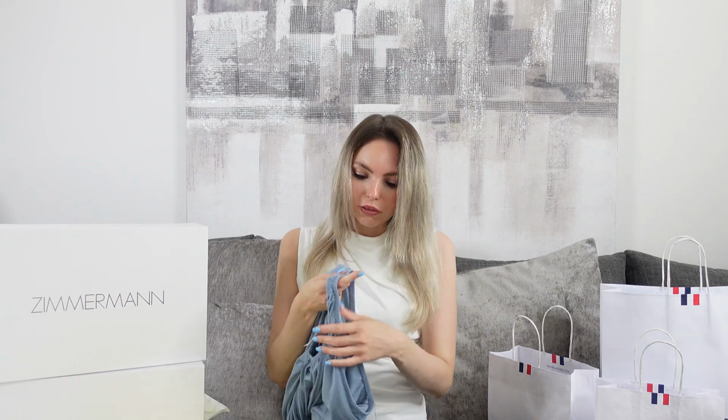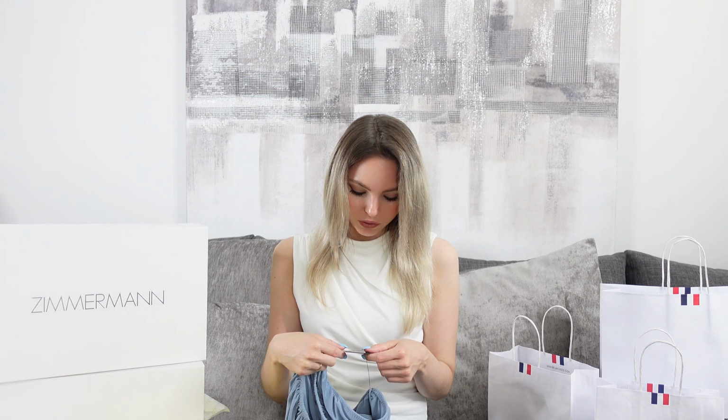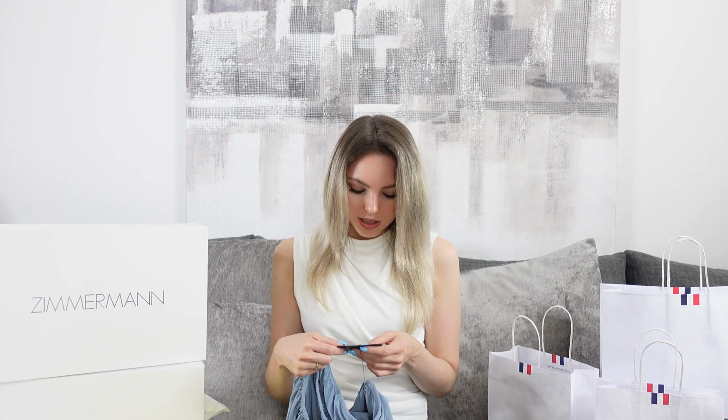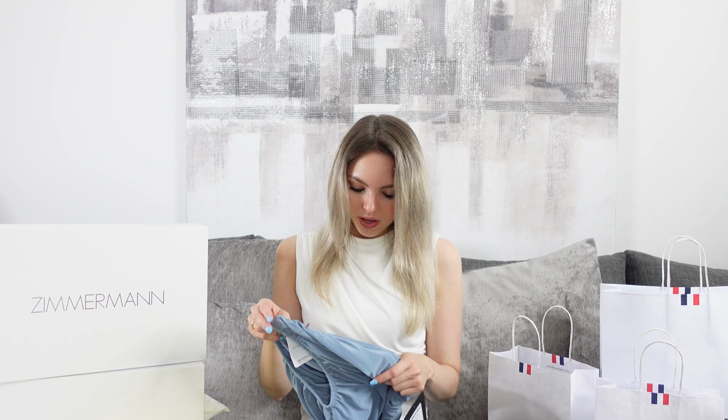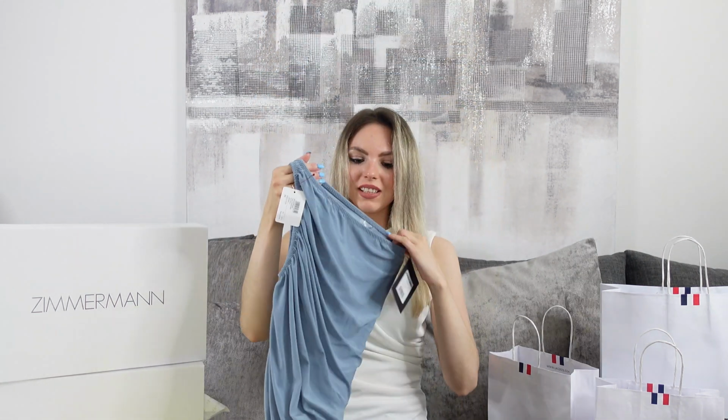I love the fabric actually, you guys. It's so soft. And price-wise, this was under 200 euros, which is actually quite nice for a designer dress. And I picked it up in size extra small, which is size 34. And the color is actually called soft blue. I really wish that you could feel this, guys. I think this dress is just such a figure-hugging dress.